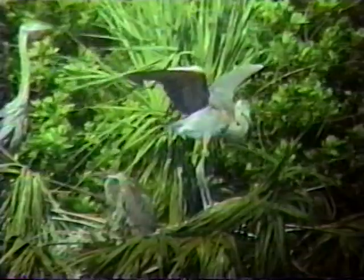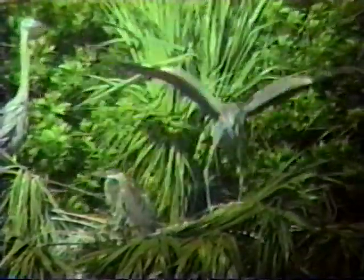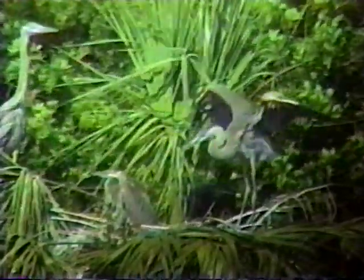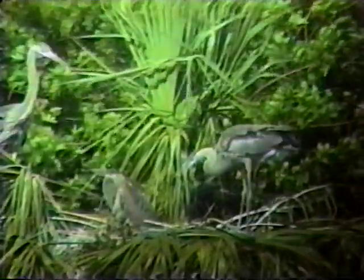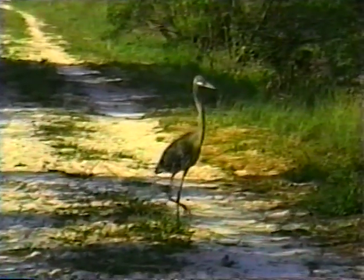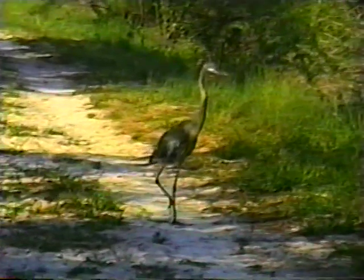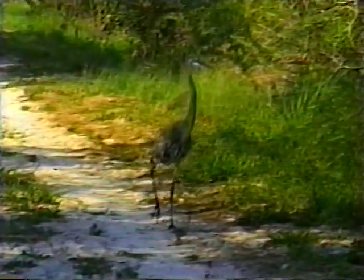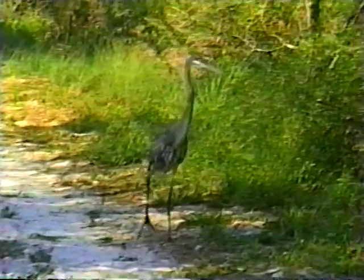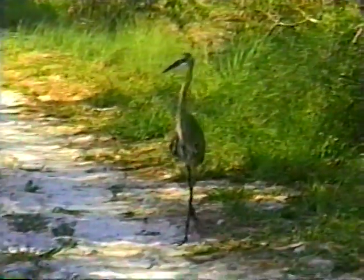The nestlings grow rapidly and soon are testing their wings in the breeze. The young birds that have left the nest show little fear of humans and may come very close, as this one did in the Bailey tract of the wildlife refuge.